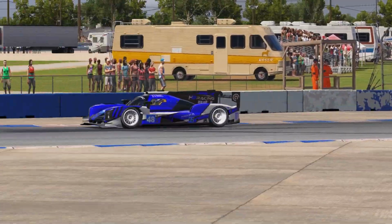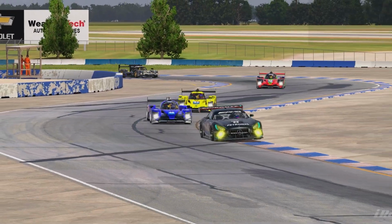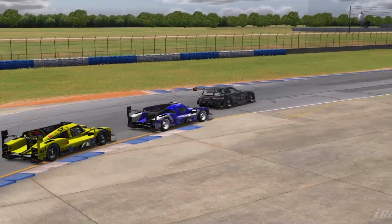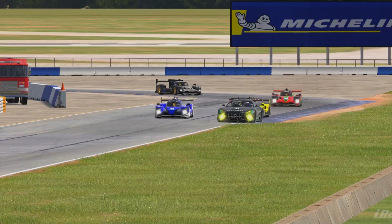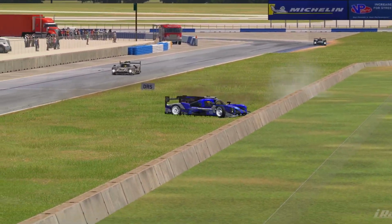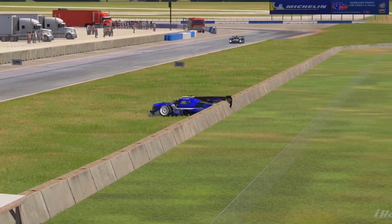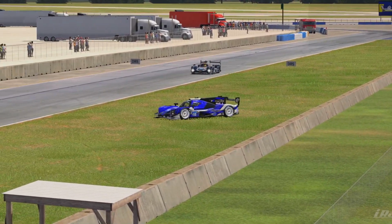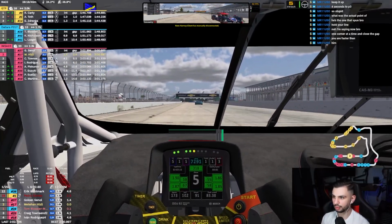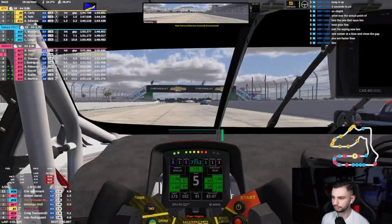And speaking of LMP2s, this LMP2 had a really nice exit, but unfortunately gets held up by the Mercedes on the exit of the corner, and for some reason just gets absolutely taken out by the LMP behind them. Go, go, go. Car right. Clear.